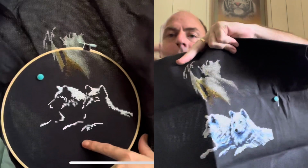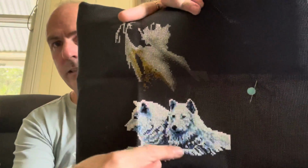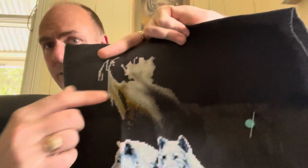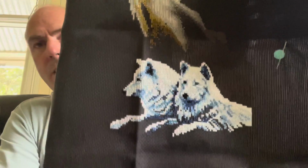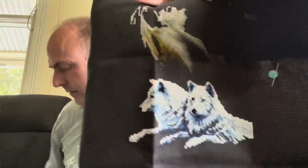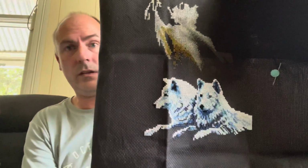So on this one this year, I managed to almost finish these wolves off. There's, I think, 1 or 2 colours left to go through there. I didn't do any more on the top part. And my target for this year is to hopefully get all the rocks that are on the bottom finished. So at least to get the bottom half done. And then I've just got the big wolf on the top.